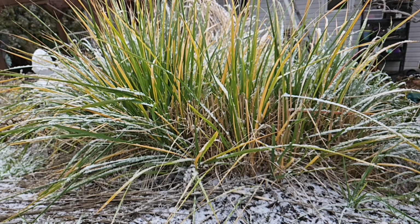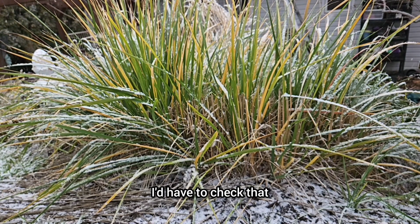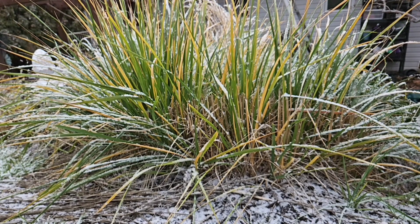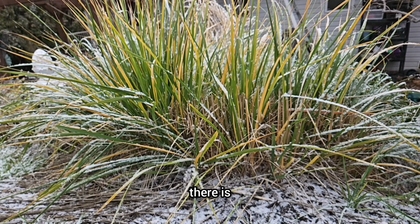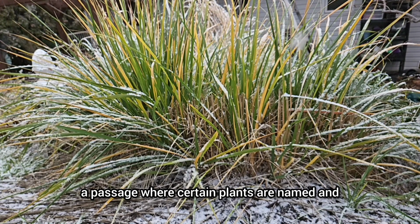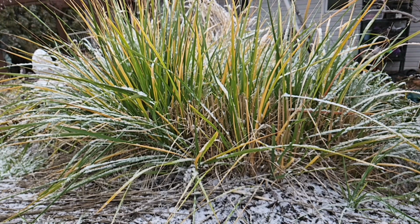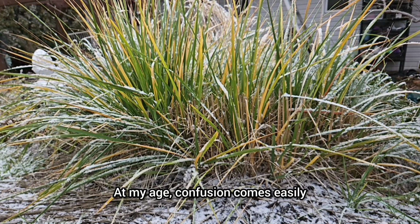That is, I think, taken up by Shakespeare, and I believe it's in Hamlet. I'd have to check that. Love is like a red, red rose. How's that go? No, not that one. There is a passage where certain plants are named and they're given meanings. As I said, I think it's in Hamlet, but I have been known to confuse my plays sometimes. Yeah, well, Shakespeare. At my age, confusion comes easily.